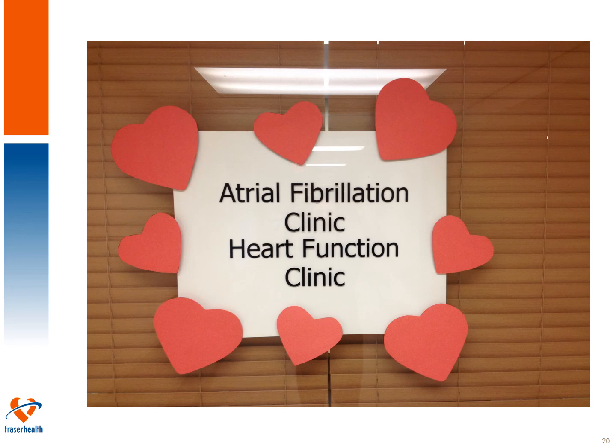And finally, here is our window at the Heart Function Clinic on the main floor of Royal Columbian Hospital. We look forward to meeting you all in person at some point in the future. And so in conclusion, we wish you the very best and hope that this presentation has given you the confidence to be an active participant in managing your health. Thank you.